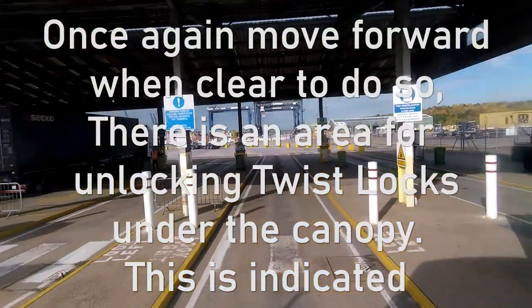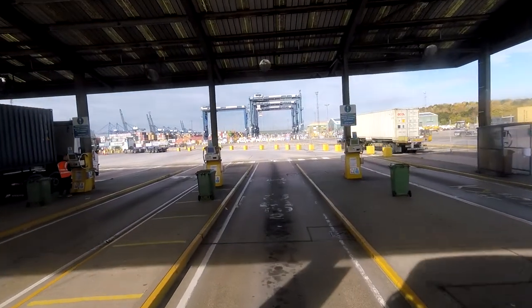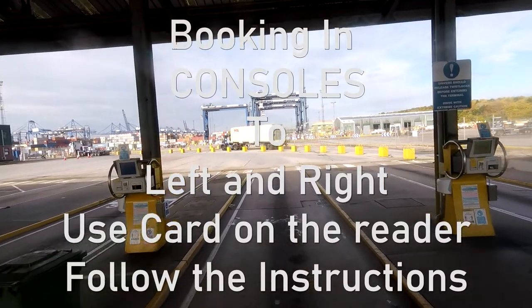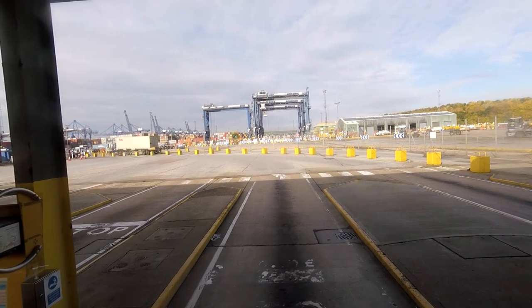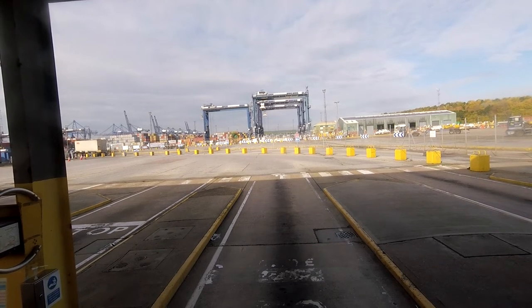So we would book in as normal to find out where we are going to collect our container from. Again, this will be given to you via the console with a ticket or a slip, whatever you want to call it, giving you the locations.